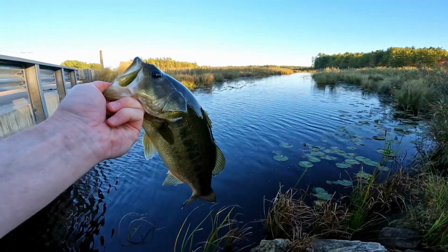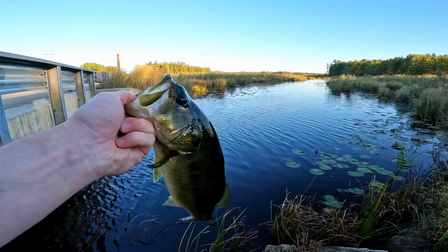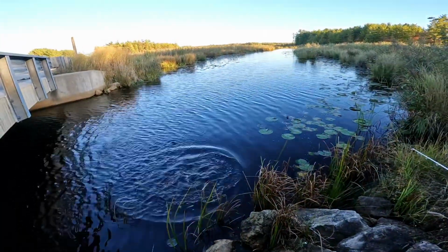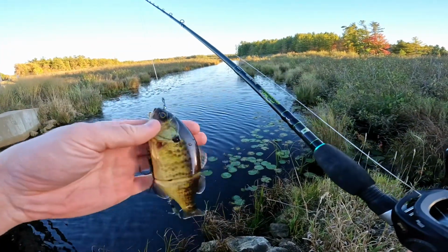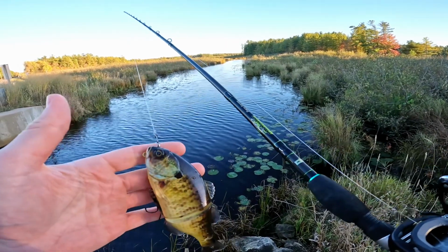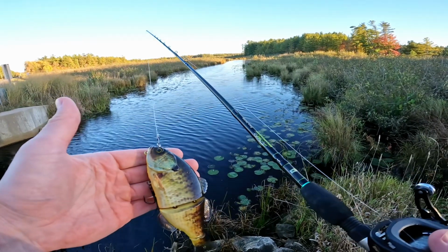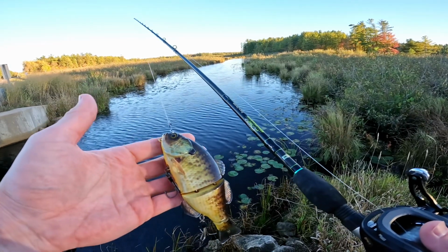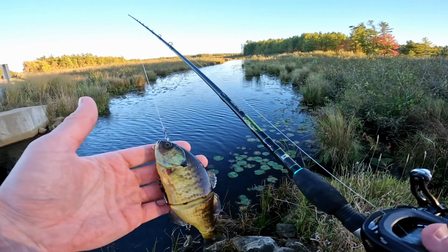Maybe throw the artificial for just a little bit, see if we can get one more, but they are stacked in here. They absolutely are. Why? I have no idea, but I like it. Well, that's about it for today. I had one bump on the Gantrel, but didn't connect with it. But live bait, for whatever reason, I have no idea why we used the bluegill forage that they have in this place yesterday and only had one bite, and it took a while to get that one. Why they like suckers so much, I have no idea, but they absolutely inhaled those things.